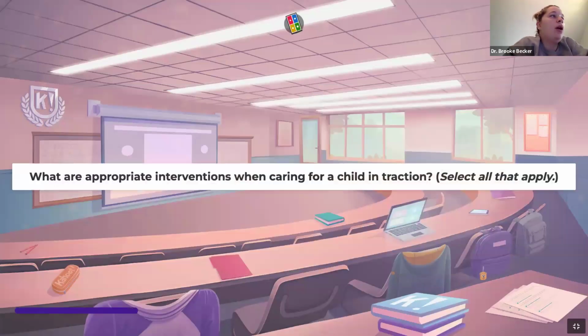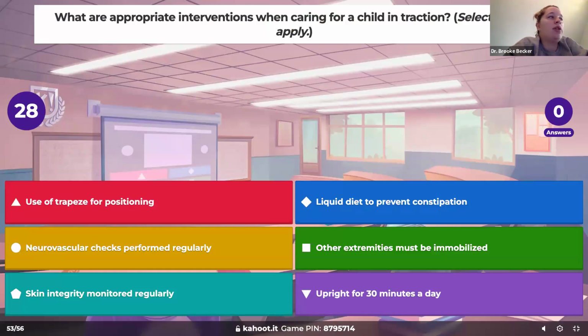Multi-select. What are appropriate interventions when caring for a child in traction? Select all that apply. Use of a trapeze for positioning, liquid diet to prevent constipation, neurovascular checks performed regularly, other extremities must be immobilized, skin integrity monitored regularly, or upright for 30 minutes a day.